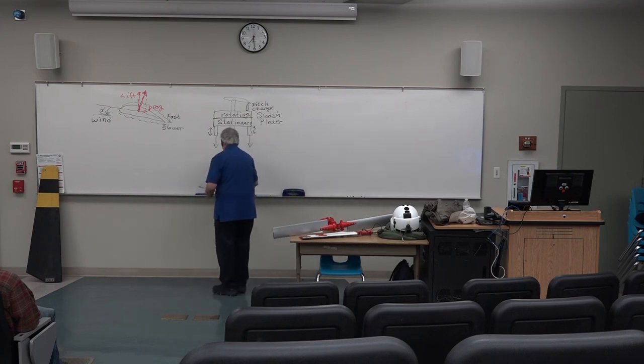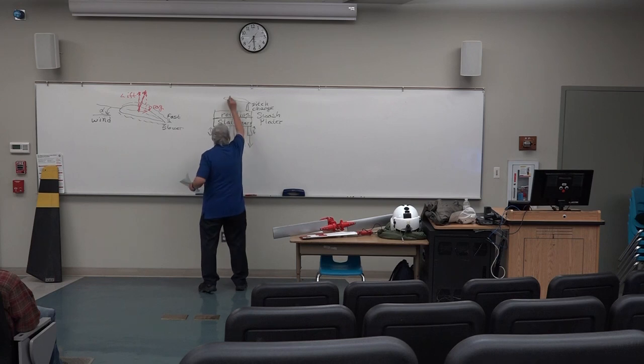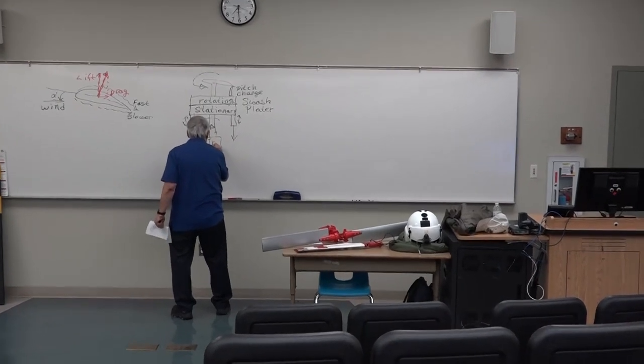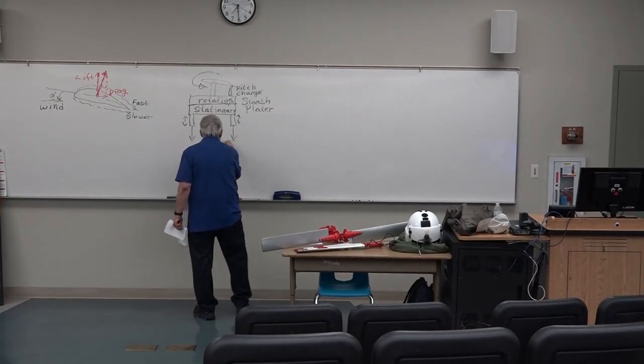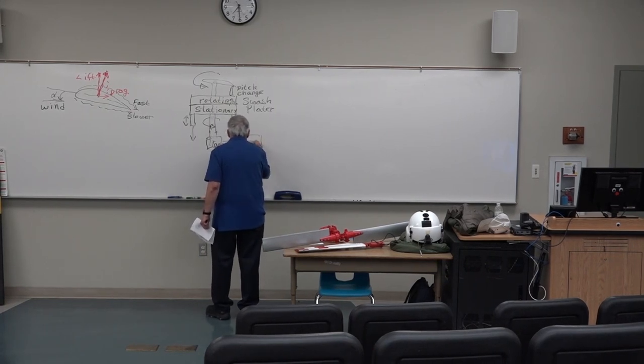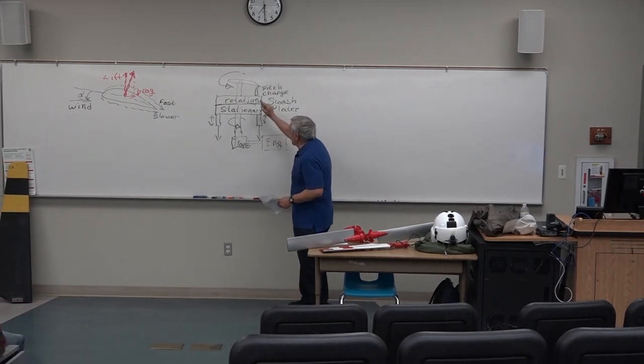Okay, so what else do we have here? The rotors up on top are typically turning in this direction, and this one is turning in the same direction like that. Okay, and that's hooked up to a transmission, and then that's hooked up to engines right here. So engine to transmission up to the rotor blades.